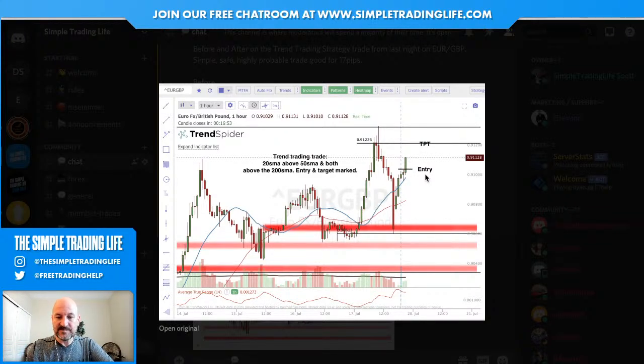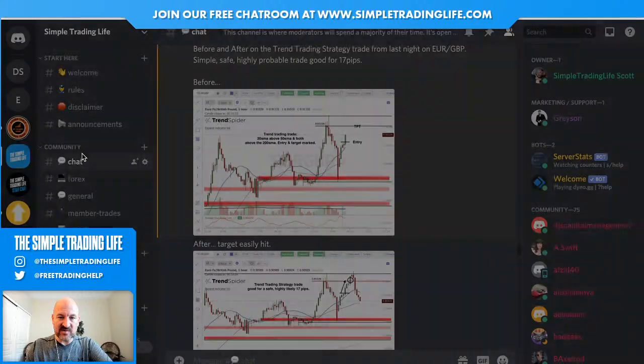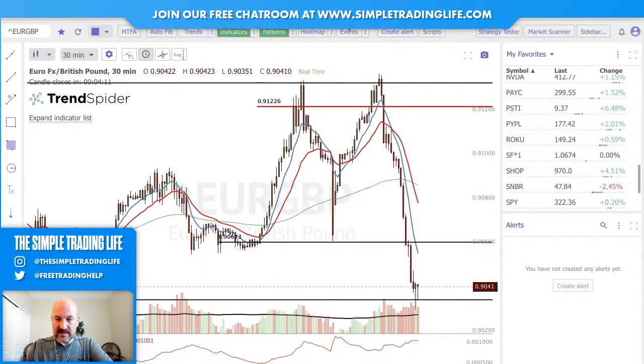Momentum was up. All our conditions were met. We got the perfect trigger. There was even this strong green candle here. And then this is how it played out. It went right up and hit it with no problem. It actually went up to the next resistance level, double topped, and then sold off. And then this is what happened after the double top. And that's a totally different strategy.